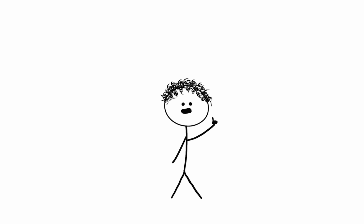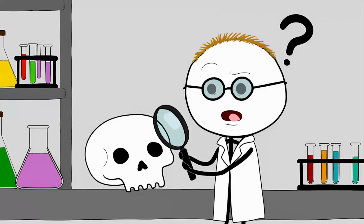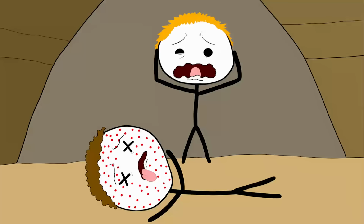This is Rupkund Lake, better known as Skeleton Lake. Every summer, when the ice melts, more than 800 human skeletons emerge from their frozen tomb. For years, scientists thought these were the remains of a single group that died together in some ancient catastrophe, maybe an avalanche or a deadly epidemic.